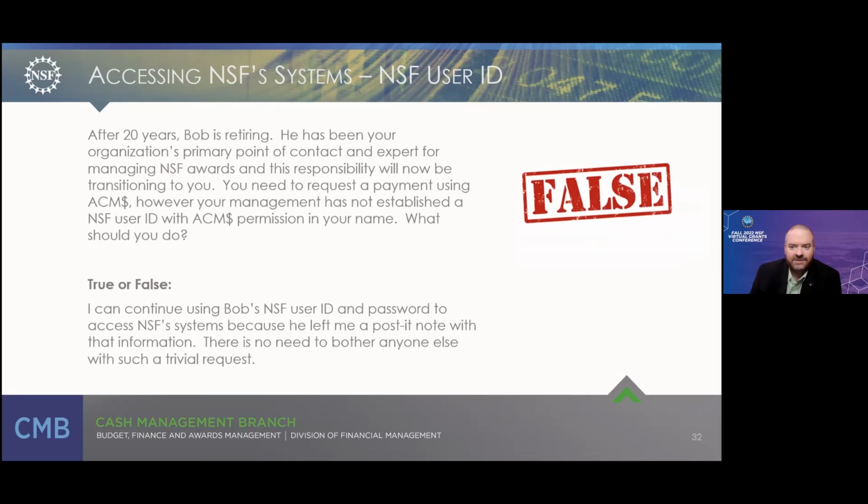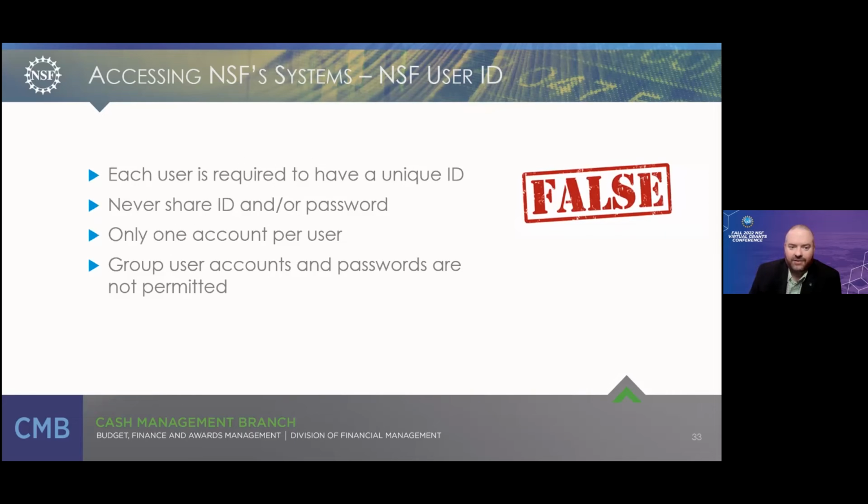False. Each user is required to have a unique ID, and we suggest that you never share that ID or password, and you should only have one account per user, even if you are servicing more than one organization. And we also do not permit group user accounts or passwords to be set up.